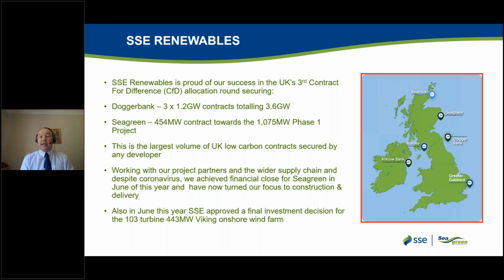And we managed to get Seagreen through a final investment decision and everything all tied up, and we're really pleased with that in June this year, in the middle of a COVID event, and you understand all the bits. It's quite an achievement, we think, to have got a £3 billion project with funding and everything else finalised into construction. If we move on to the next slide, if that's okay.